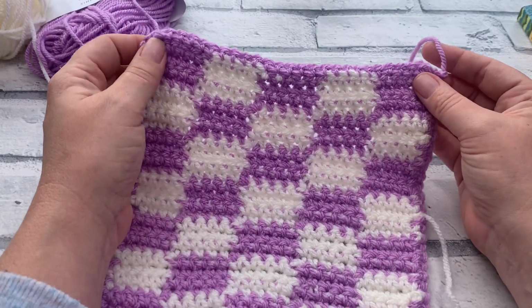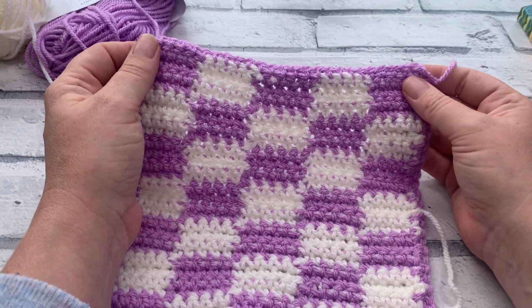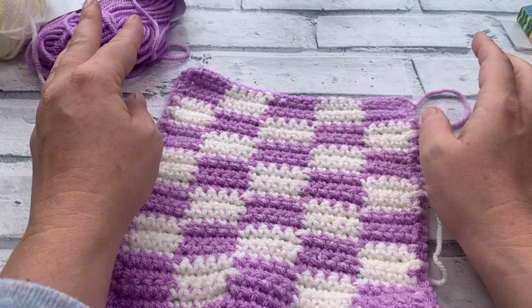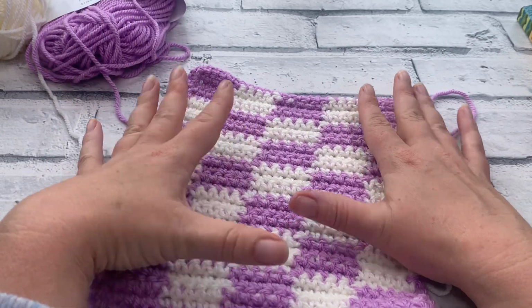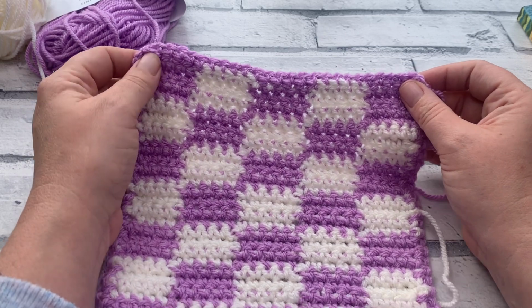So sadly, this is the last square to be featured as part of the Hodgepodge blanket crochet along. I'd nearly forgotten while I was doing this filming that this is the last one, and I think it's a great square to end on. I really hope that you've enjoyed taking part in working on every single square within the Hodgepodge blanket crochet along.